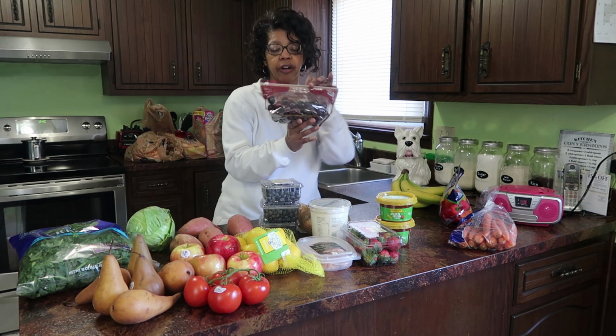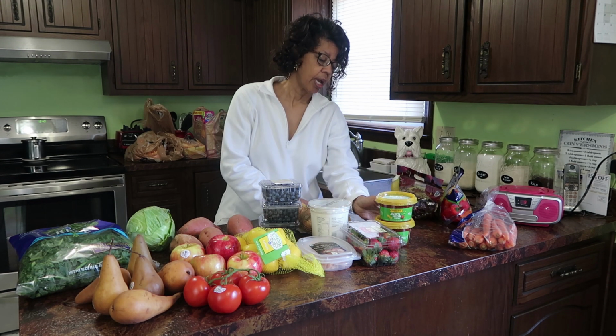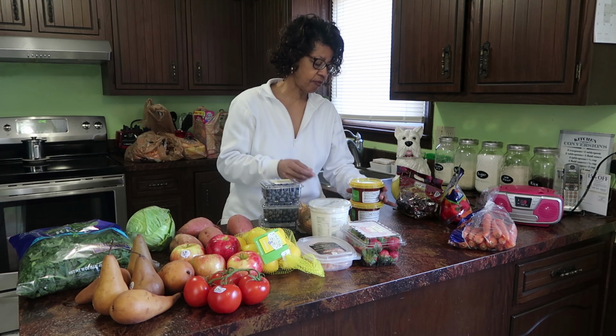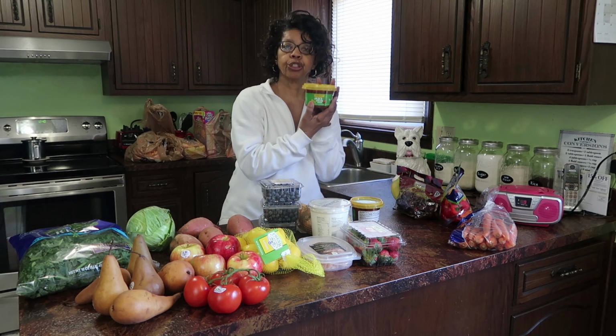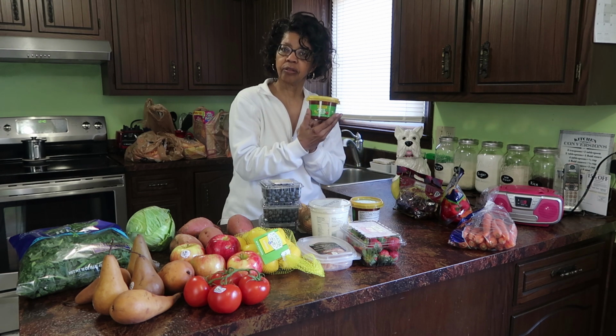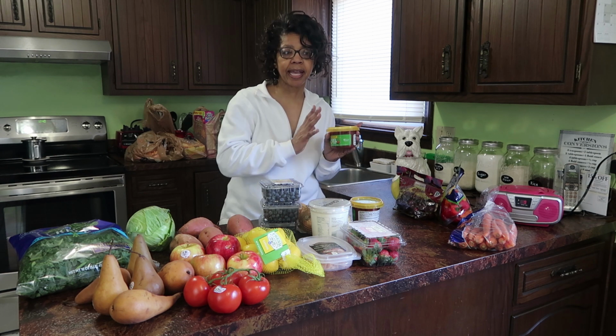My husband loves cherries, so I picked up some cherries for him. And then I am going to a sorority thing later on this evening, and so I picked up some salsa. I got this Jack's Special Salsa, and they had it on sale today too, so I picked up 2 of these, and the lady at the checkout said it's amazing.